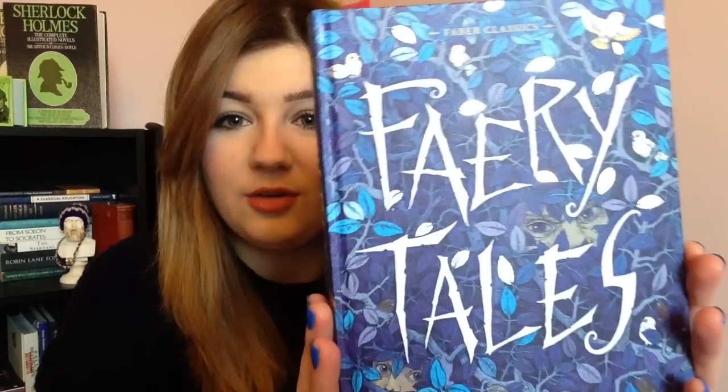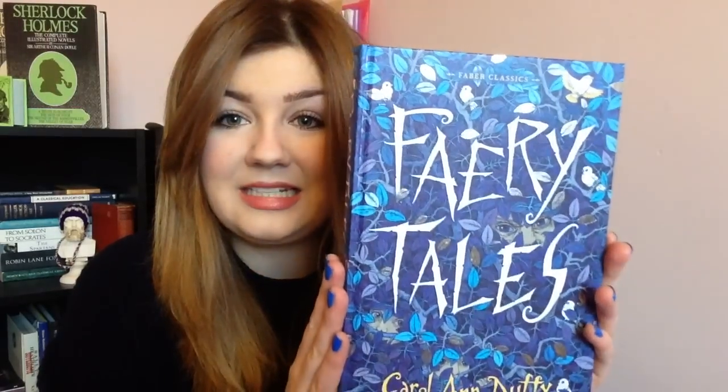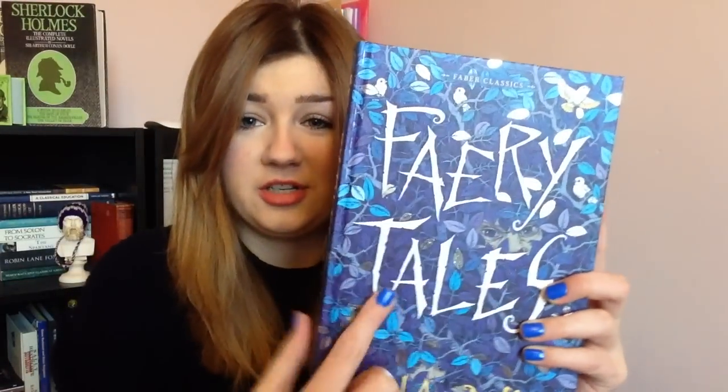It's got these really nice added details of the little shimmery leaves, and if you look closely enough you can see that there are little eyes peering out of the leaves, and it's just really well designed and really detailed. Carol Ann Duffy is a poet, but these are prose retellings of classic fairy tales, and it's published by Faber and Faber. As you can also see, it is dust jacketless, and not to mention the gorgeous kind of eerie, mystical font that they've used. The next hardback is actually a graphic novel.